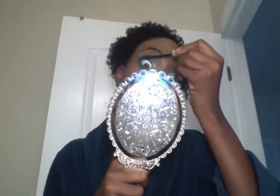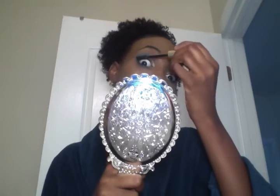Alright, so we're going to go in with several coats of this mascara, being very careful not to get it onto the lid. We don't want to cover up any of the eyeshadow. Again, this is the L'Oreal Voluminous Carbon Black mascara.